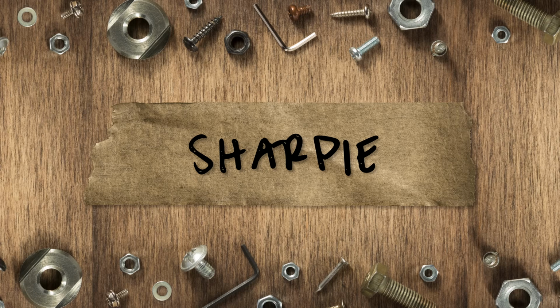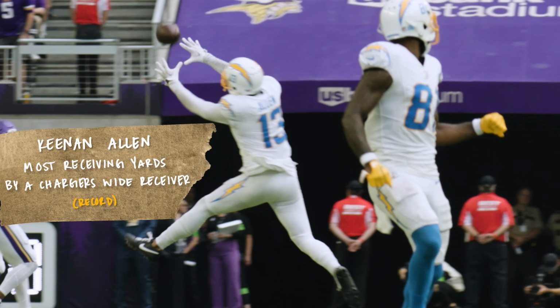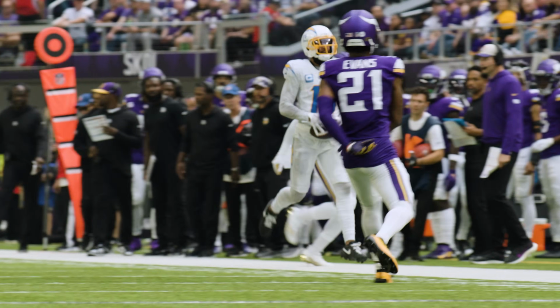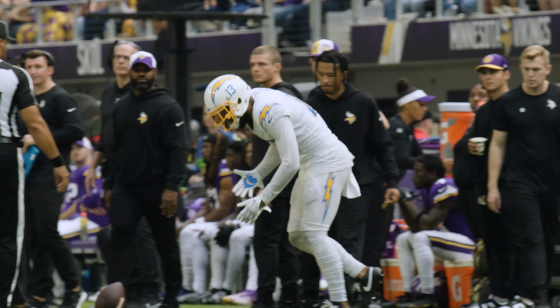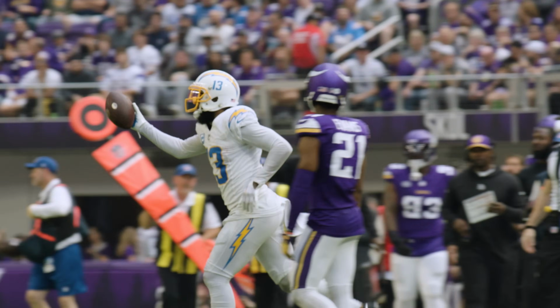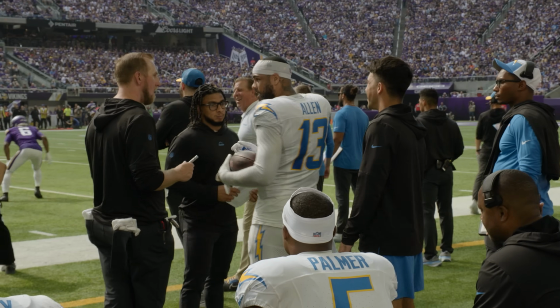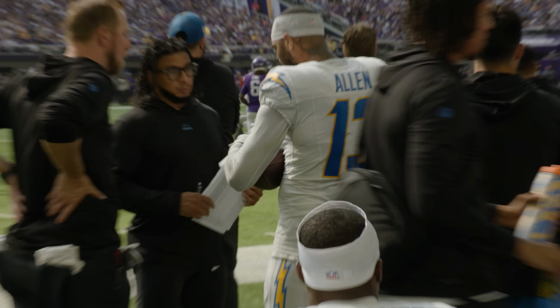One of the equipment manager's best friends is the Sharpie. And one of the reasons why is when a player makes a big play, scores a touchdown, gets an interception, he'll run to the sideline with the ball if he wants to keep it. And there's a guy that usually takes it from him or he hands it to. That's an equipment manager most of the time. And you got your Sharpie, boop, pull it out of your pocket, and then you'll write the number on the ball. And then we have a trunk behind the bench that we'll put the ball into.